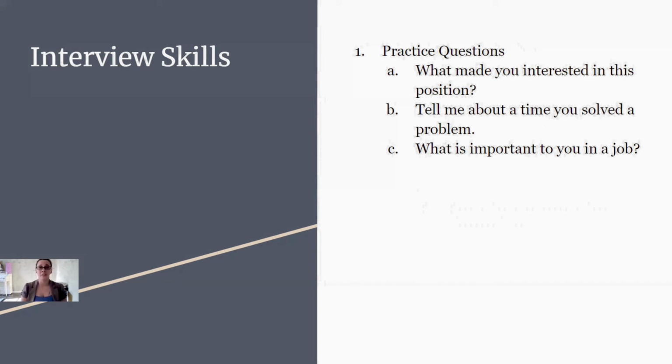So, what made you interested in this position? You can simply say, I've seen that you are looking for enthusiastic, friendly people, and I fit that category to a T. I have great communication skills and feel that this job would be very great for me because I am personable and always have a smile. Then you could go along and say, this job is located close to my home, and I have reliable transportation, which would make me a great, dependable person for this company. Okay, so that's a way that you could answer the question.